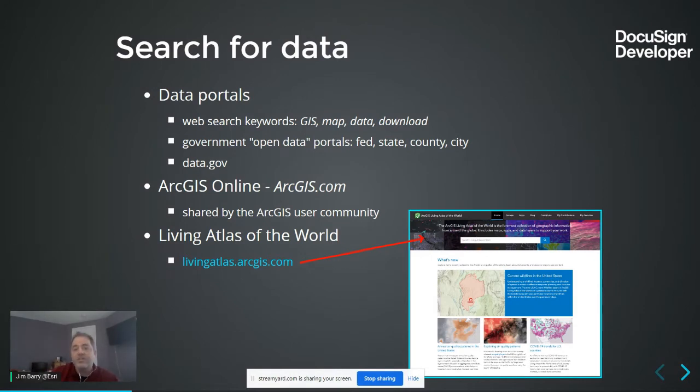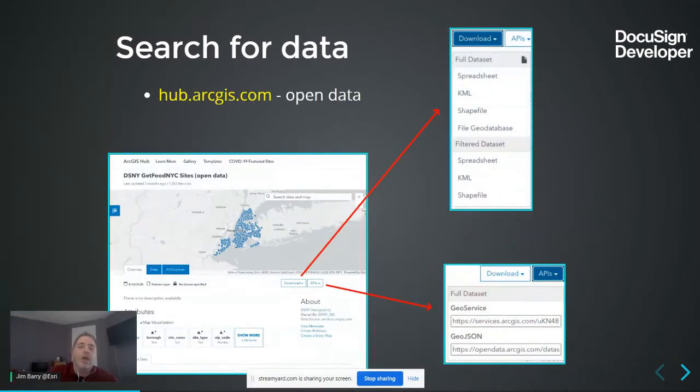In addition, your ArcGIS license gives you access to an area that we call the Esri Living Atlas of the World, where you can search the whole globe for hundreds of thousands of useful, up-to-date data ready to use with your GIS. Another great source of data is the ArcGIS Hub website. Government agencies from all over the world use the ArcGIS Hub as an open data portal.